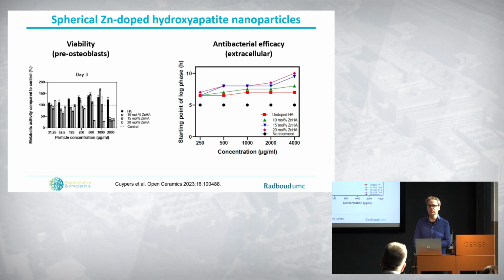Later we understood why, because when you work with bacteria, you have to work at a neutral pH, similar to cells. You can't go to pH 6 or something, because then the bacteria die right away, for a reason, actually. But that means that the hydroxyapatite, which is very stable at neutral pH, also didn't dissolve. So the corresponding zinc release was extremely low, because there's no tool to get the zinc loose, basically. So this did not correspond to the literature.